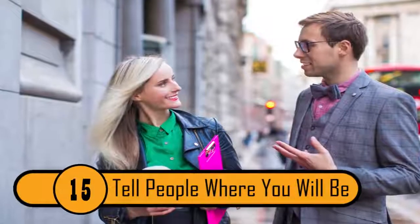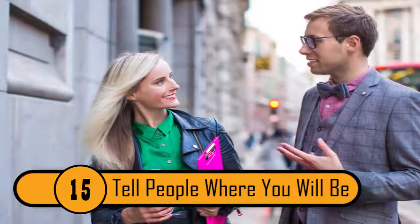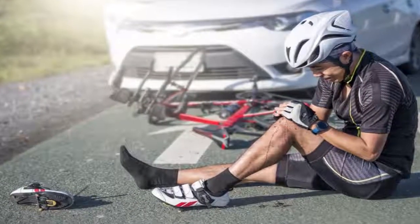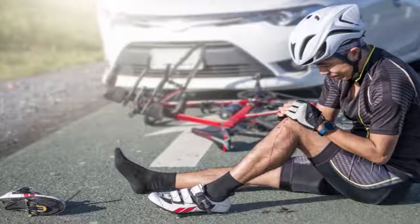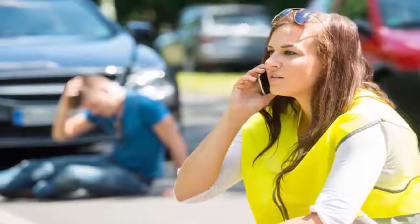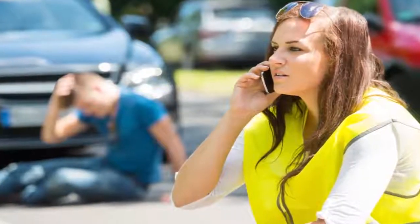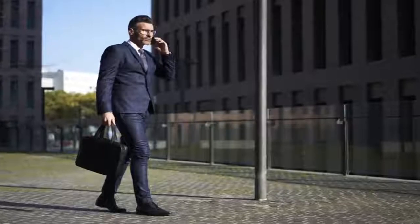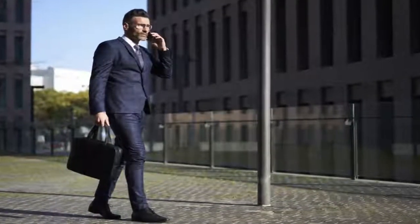Number 15. Tell people where you will be. If you're planning on going somewhere on your own, it is important that you let someone know where you're going. If you are alone somewhere and you're injured or you become trapped somewhere, people are going to need to know how to find you if you cannot reach out for help. When your chosen person realizes that they haven't heard from you in a while, they can go looking for you. If you don't tell anyone where you were going to be, it could be too late by the time you're found.